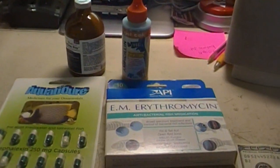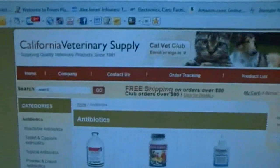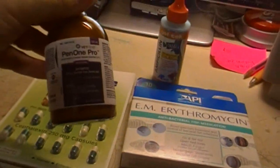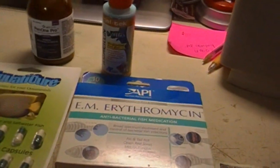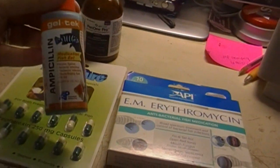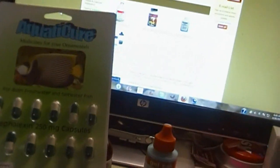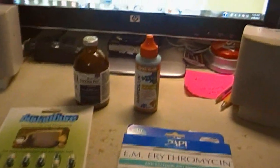is antibiotics. I would take my $100 and I would go to Cal Vet Supply, which is calvetsupply.com, and I would buy veterinary antibiotics, which I don't need a prescription for in most cases. This is penicillin, injectable penicillin, and you can also buy the syringes from them. This I bought in my local aquarium store. This is liquid ampicillin. And this is erythromycin pills. And this here is cephalexin. All of these are excellent antibiotics for infections.